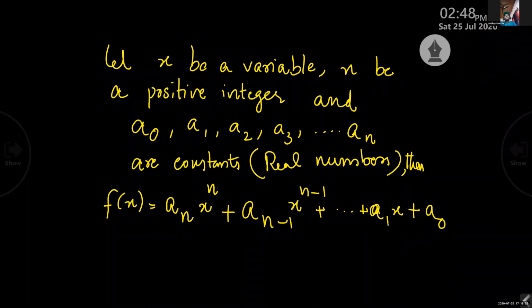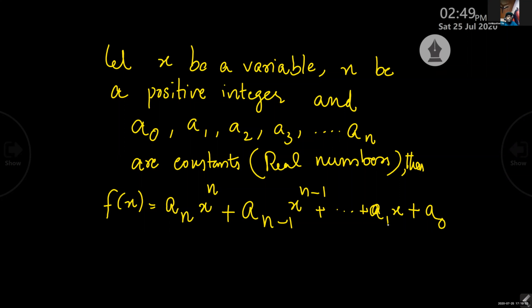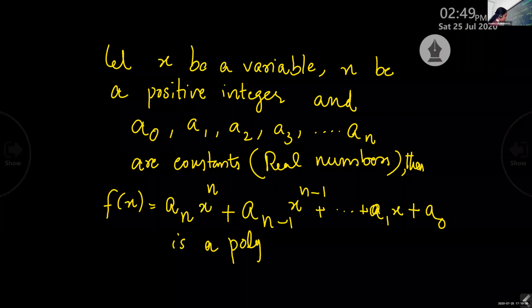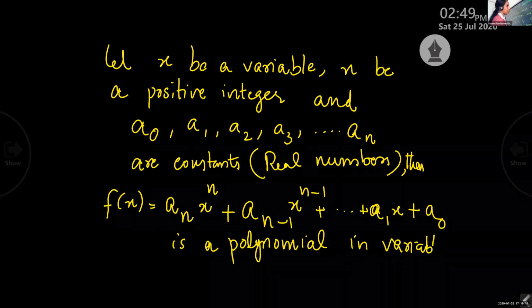Okay. And if you finish, I will give the examples. f of x is a polynomial in variable x. This is also right, in variable x.